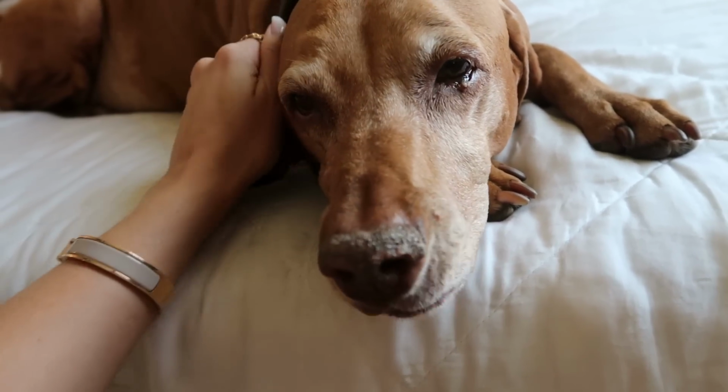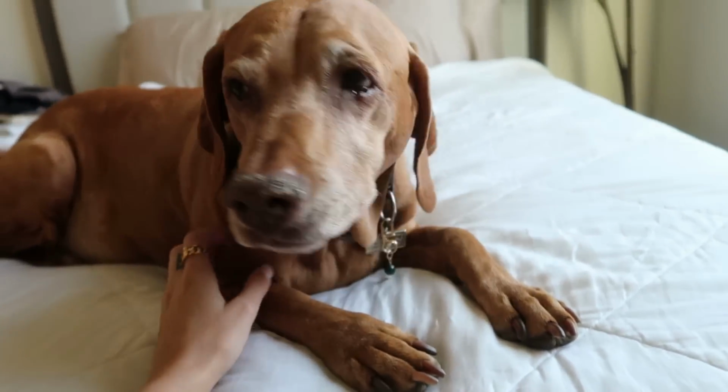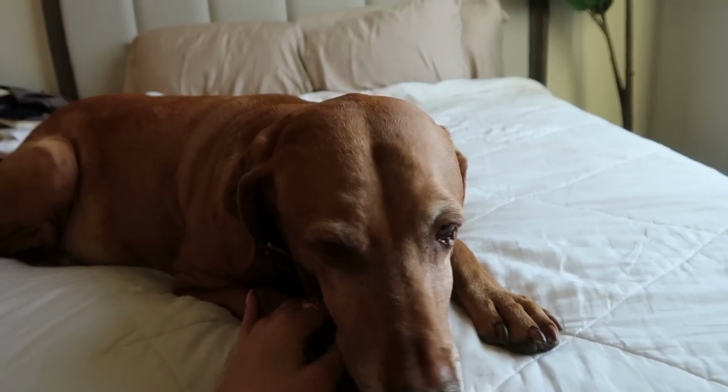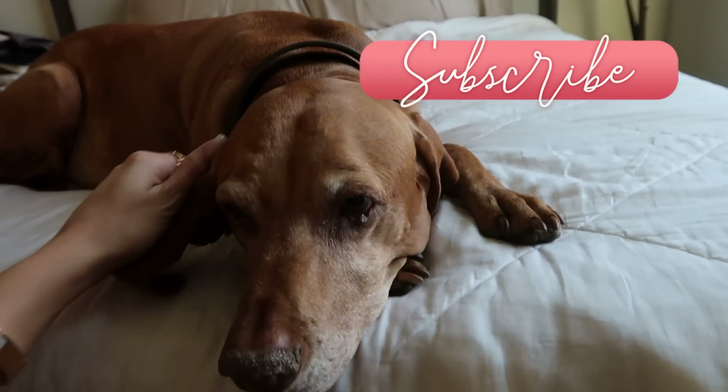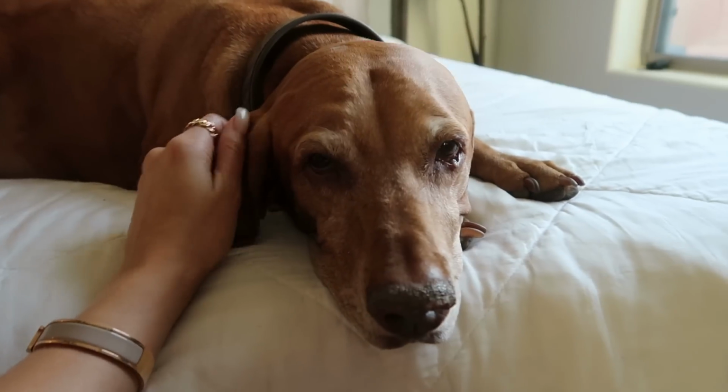So usually at nighttime she starts to pick up the pace a little bit more, and then the next day she's good, but then she gets the chemo pill every other day. So yeah, that's kind of what our days are looking like right now. But she's a good dog.